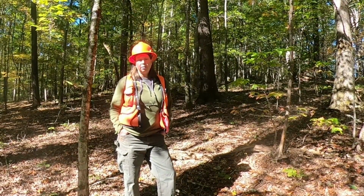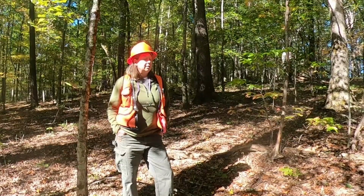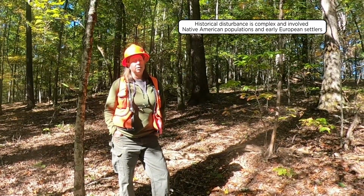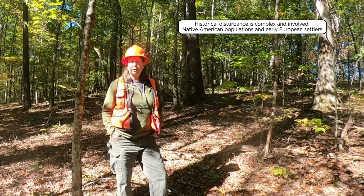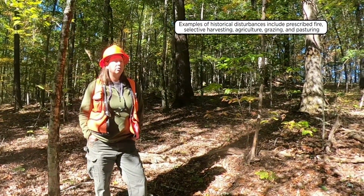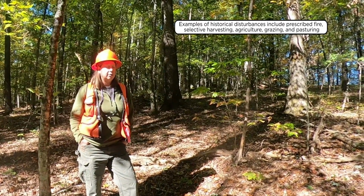We're in the Ridge and Valley province, the southern end of that. The Ridge and Valley goes all the way from New York all the way down into Alabama. And it has a very long history of disturbance. The disturbance history in the Ridge and Valley is actually quite complex. So historically, Native Americans were heavily populated in this area, and they used prescribed fire for all kinds of reasons. They also selectively harvested trees for their use, making canoes, for firewood, etc.